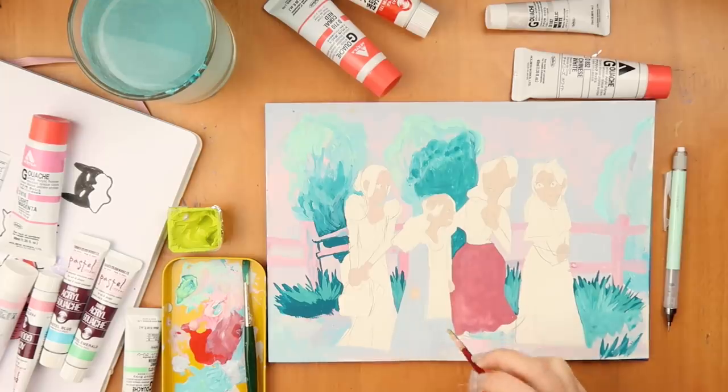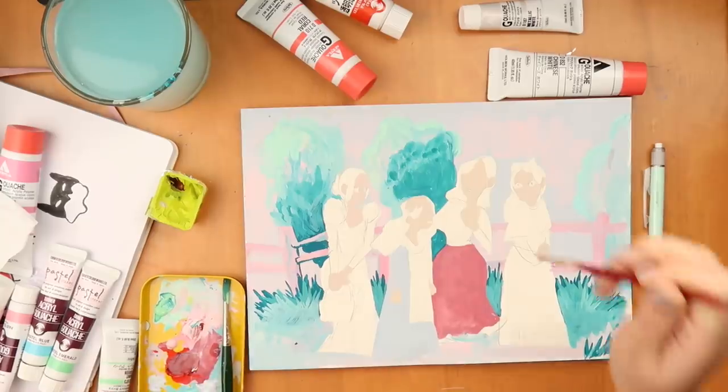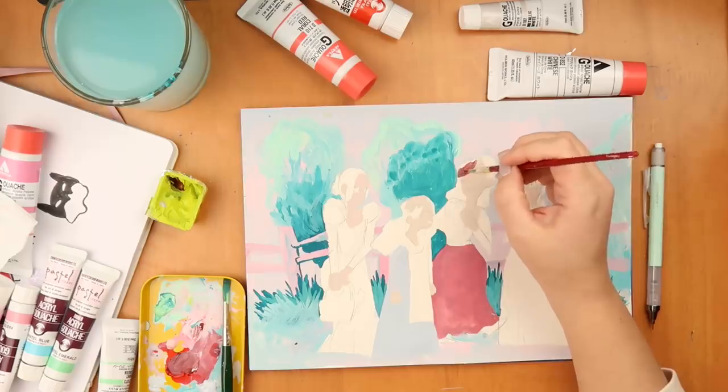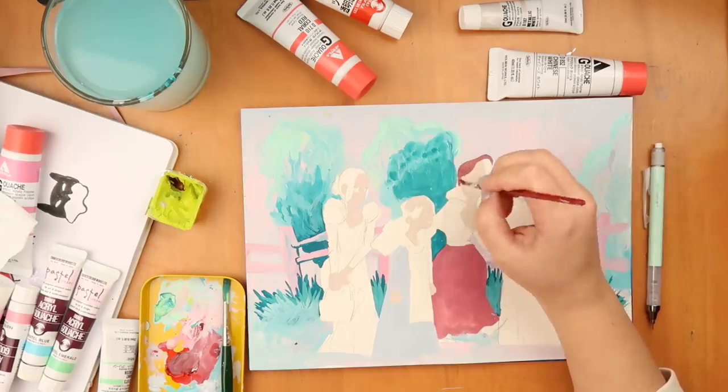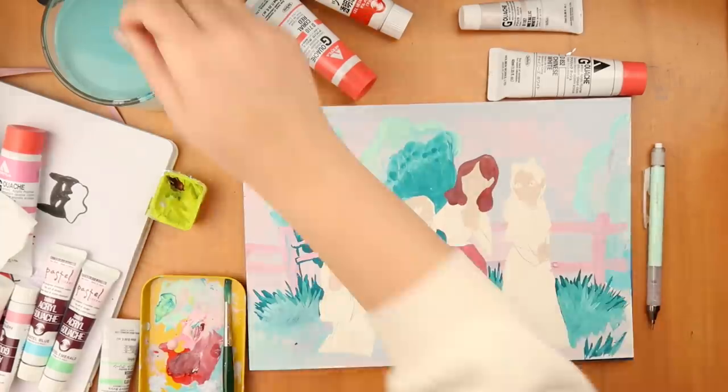And yeah, I like the way that the sky is. I think it's looking quite nice. I tried to be a little bit experimental with my brush strokes and kind of put texture in there where there would be leaves and grass and things, and I hope that comes across nicely.